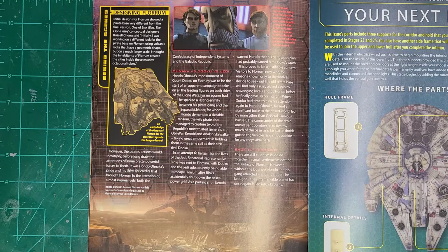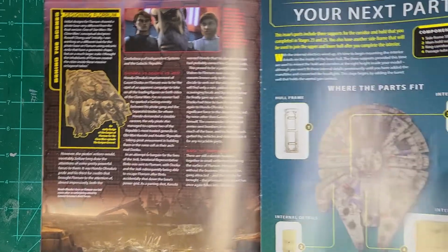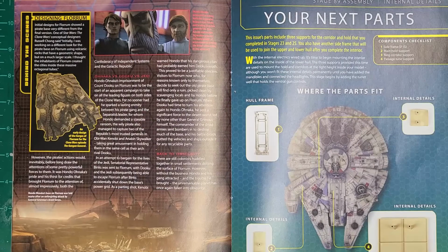In an attempt to bargain for the lives of the Jedi, Senatorial Representative Binks was sent to Florrum with Dooku, and the Jedi subsequently were able to escape Florrum after Binks accidentally shut down the base's power grid. As a parting shot, Kenobi warned Hondo that his dangerous plan had probably earned him Dooku's wrath. This proved to be a justifiable concern.